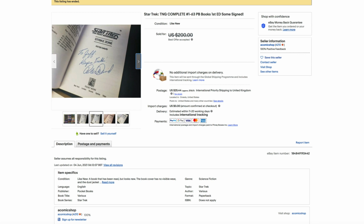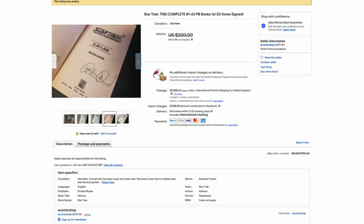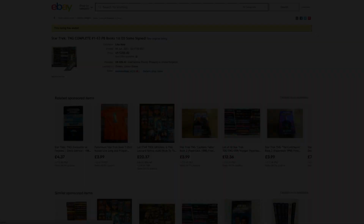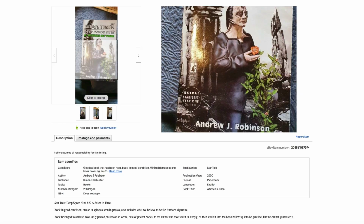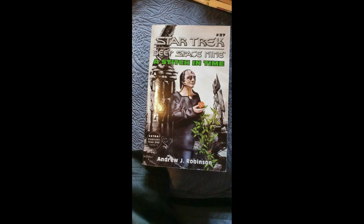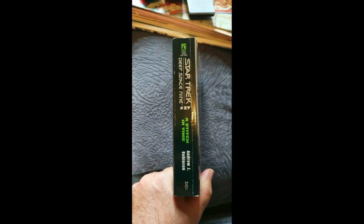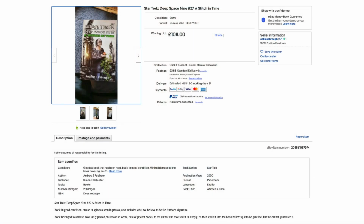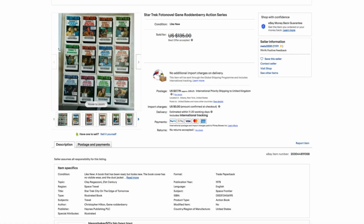Once again, it wouldn't allow me to zoom in, but you can see the pictures there, and you can see there's a few signed editions. But I didn't think that was bad for what looked like a very high quality, high grade set. Here's another copy of A Stitch in Time. This one went for just over £100. And this one's got a little signed bookplate in by Andrew Robinson. And that's much more in line with what they usually go for, about £100 a pop. This was £108 with the signature in.